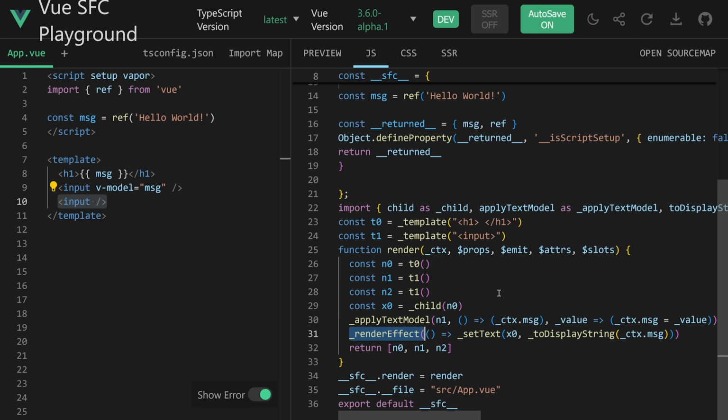So whenever the context.message changes over here, it's formatted to a display string, then please set the text. So change the text of X0, the child of the instance of this wonderful H1 tag. And render effect sounds familiar, right? As just mentioned, this is more or less the same concept of using refs, reactives, or just say signals, fine-grained reactivity in the script part, but doing the same now for the templates.